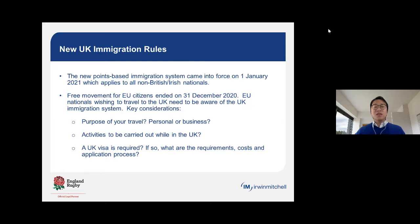So EU nationals ought to start getting into the habit of planning before action, especially if the purpose of their trip is work. There are 4 questions in general, I would say, you need to ask yourself before you make any plans to travel to the UK going forward. Why, what, when, and how?